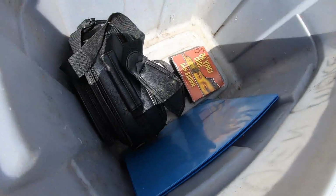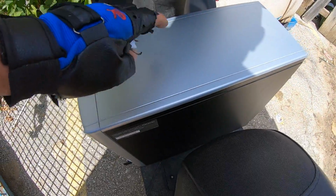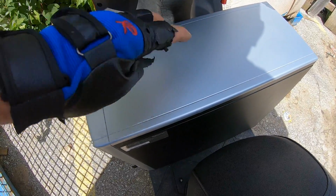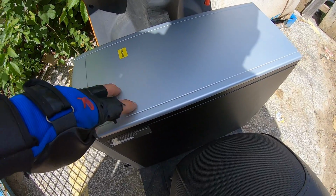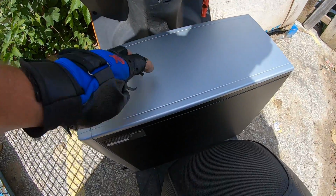So I'm gonna see what I can do with this real quick. There's probably about $5 of scrap metal, circuit boards in there or so, give or take. Maybe $7, $8 maybe.